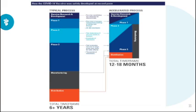Phase 2 then consisted of several more volunteers, about a few hundred, and what they did was monitor the same things, but they also now began to monitor not only if the vaccine is safe, but also how the participants' immune systems are responding to the vaccine.